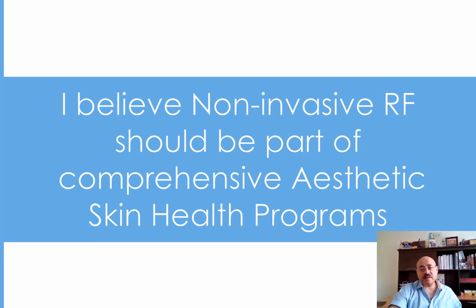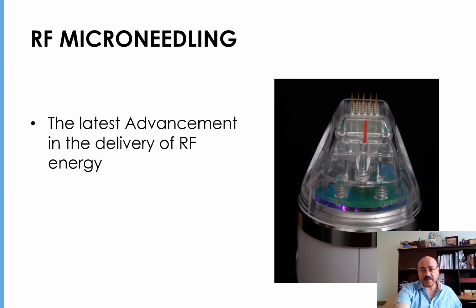So I believe non-invasive RF should be part of a comprehensive aesthetic skin health program, and this is something which we will need almost in every single patient we are seeing.